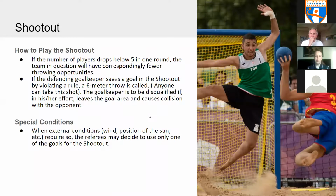Again, a couple of special rules to the shootout, right? If the number drops below 5 in a round, so let's say because of suspensions or disqualifications, the other team is actually down to 4 players, they will only get 4 attempts to shoot. They cannot reuse one of their players to shoot the 5th one. But they might win still with just 4 players if the other team, for example, misses all their attempts.